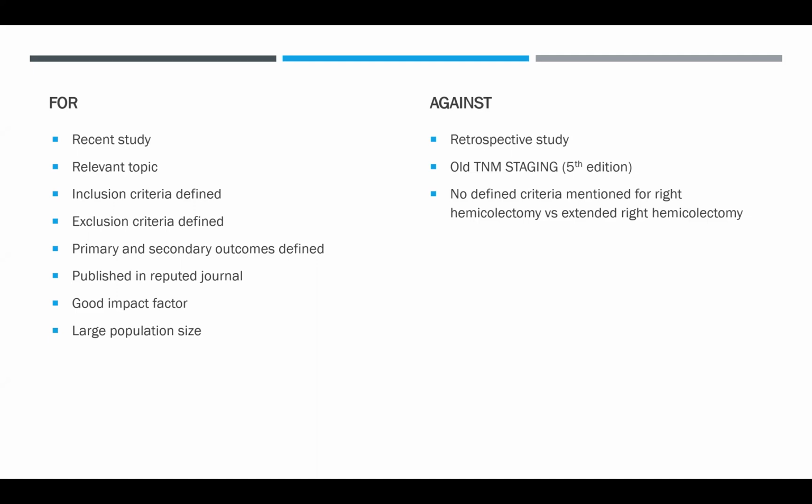Sir, your comments? The only thing they say is that some colorectal surgeons doing laparoscopic or robotic surgery believe in the extended right even for standard cecal and ascending colon cancers, and they may have done that. But again, they have not made the criteria clear.